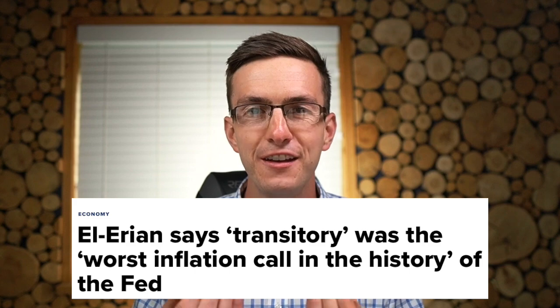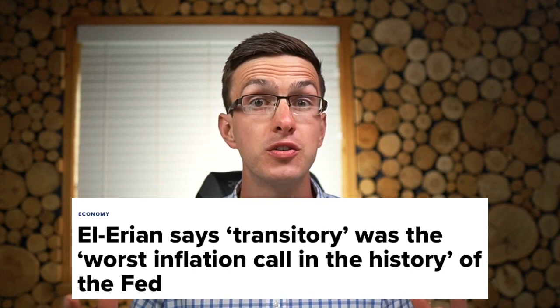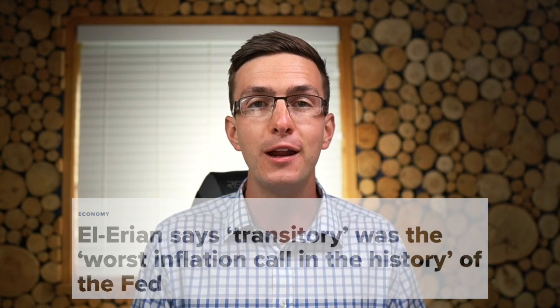For the last 2 years, the US government and Federal Reserve have told us that this high inflation we're seeing is transitory, meaning that it was spurred on by the economic issues from COVID and it should be short-lived. It should be settling down. And yet here we sit in June of 2022, and if anything, inflation is ramping up.